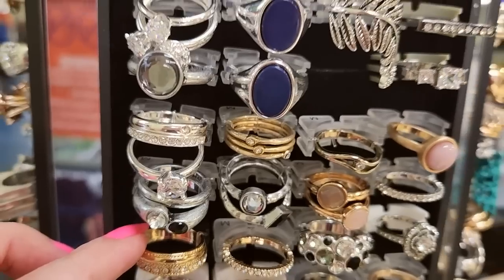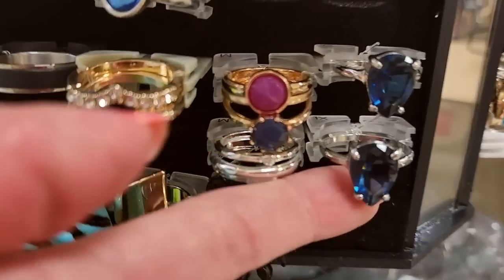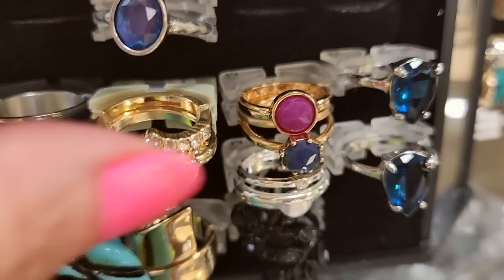I like all of them. I think they're all so pretty. I love stuff like this. Here's another one down here. Just a big old midnight blue teardrop shaped rhinestone. Oh, these are pretty too.